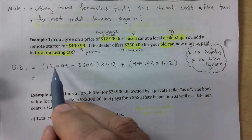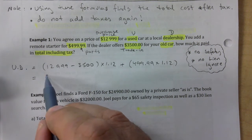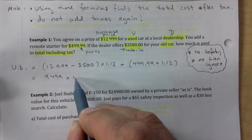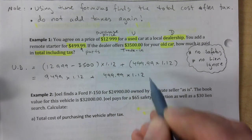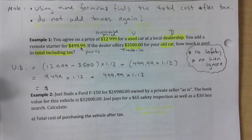So let's figure out what this is. This minus that, you get 9,499 times 1.12 plus 499 times 1.12. And now I'm going to allow you to just type that in one shot, right?